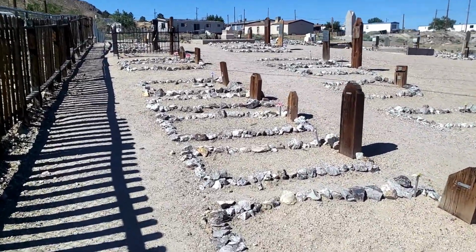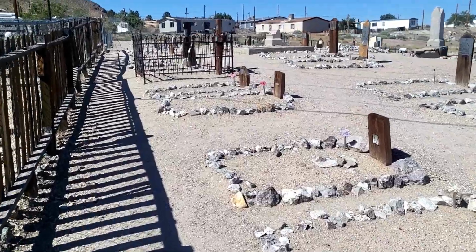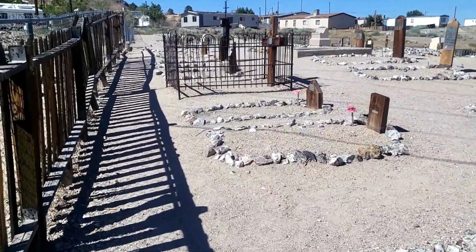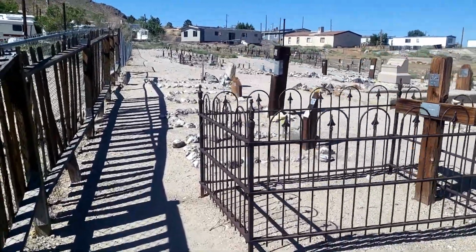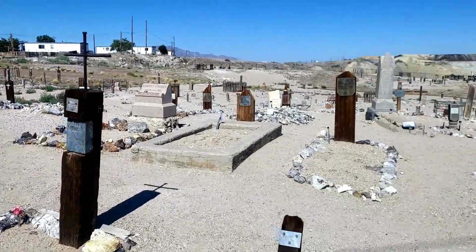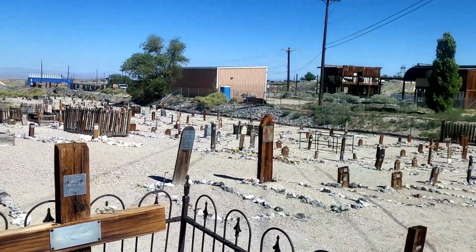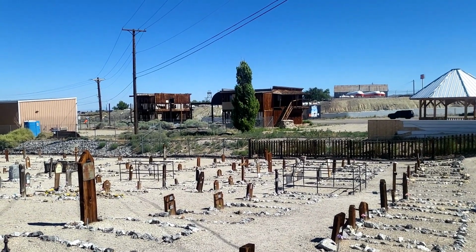interesting. They do ghost hunts out here. They have some more scheduled coming up. So if you're into the paranormal and you want to come play, this might be a really great place to come check out because it is enormous. And the old building here across the way is an old trading post, so we might be able to go look in a window there.